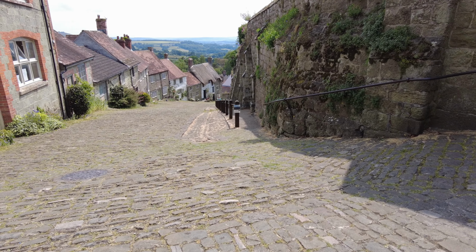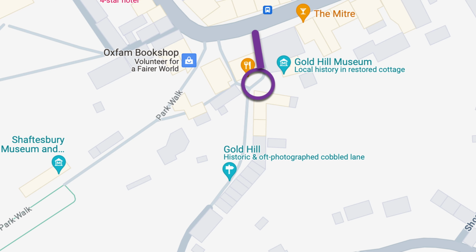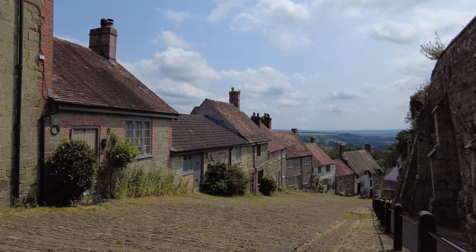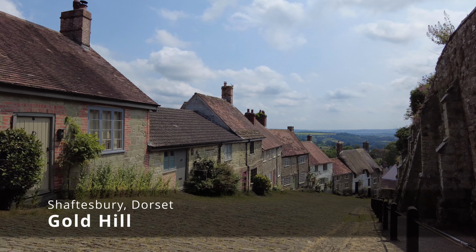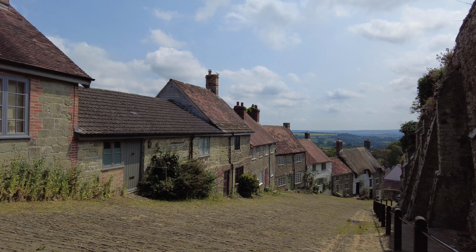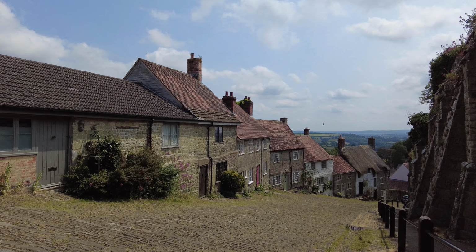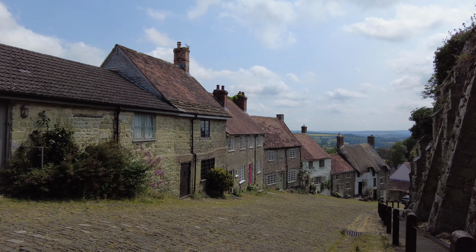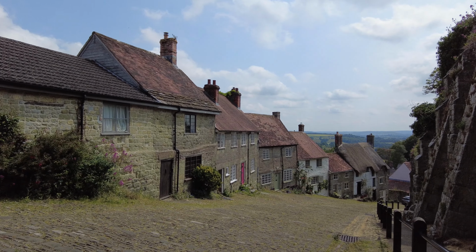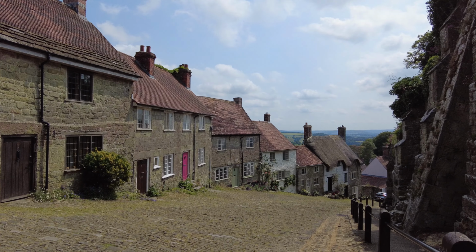Go past the museum and turn right to the top of Gold Hill, and make sure you get out your camera. This is the most famous view looking down at the cobbled street below. The more scenic buildings are a bit further down the hill. On the right are the walls of King Alfred's Abbey, which unfortunately no longer survives.